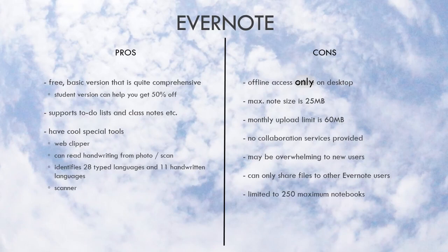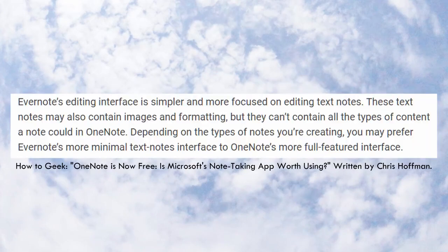Evernote also limits users to 250 notebooks. According to reviews that I've read, some have said that the interface is more focused on editing text, which may be a pro or con depending on what your style is.